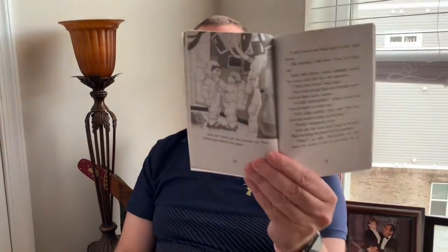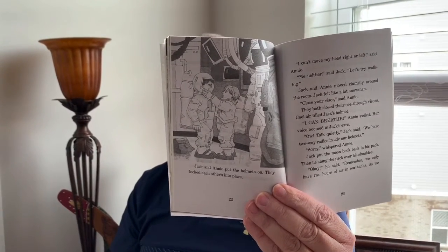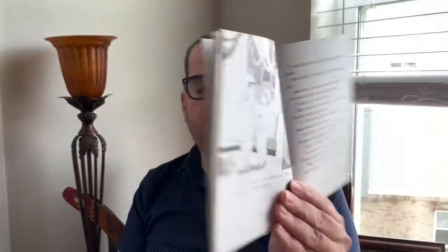Helmets? said Jack. He reached for a helmet. Wow, they're pretty light, he said. I thought they would be like a knight's helmet. Jack and Annie put the helmets on. They locked each other's into place. They look like real astronauts. I can't move my head right or left, said Annie. Me neither, said Jack. Let's try walking.